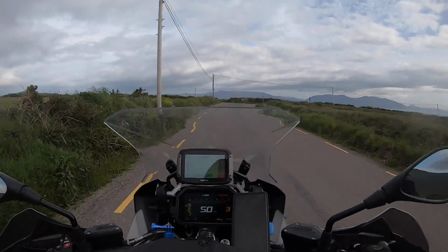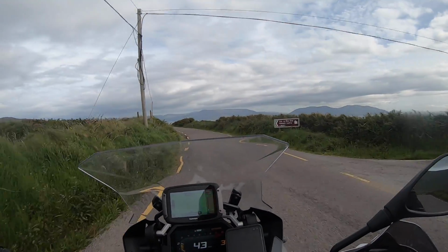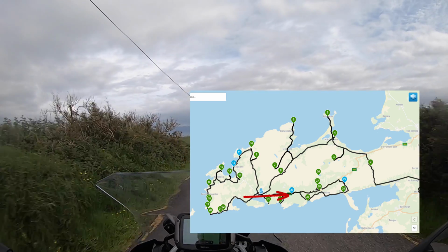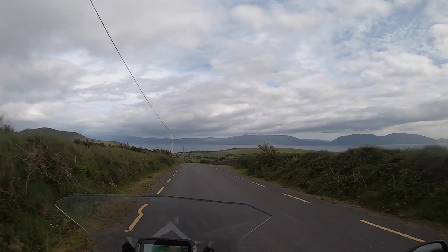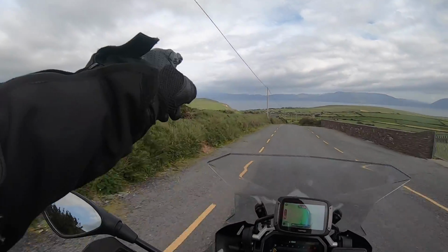So after that traffic jam in Dingle, we made our way back out along the main route on the bottom part of the peninsula, and ultimately we're heading out to hit Annascaul and Tom Crean's birthplace, and all of that fun stuff. But first we're taking a slight detour, bringing us down closer to the coast, to that little cove there.